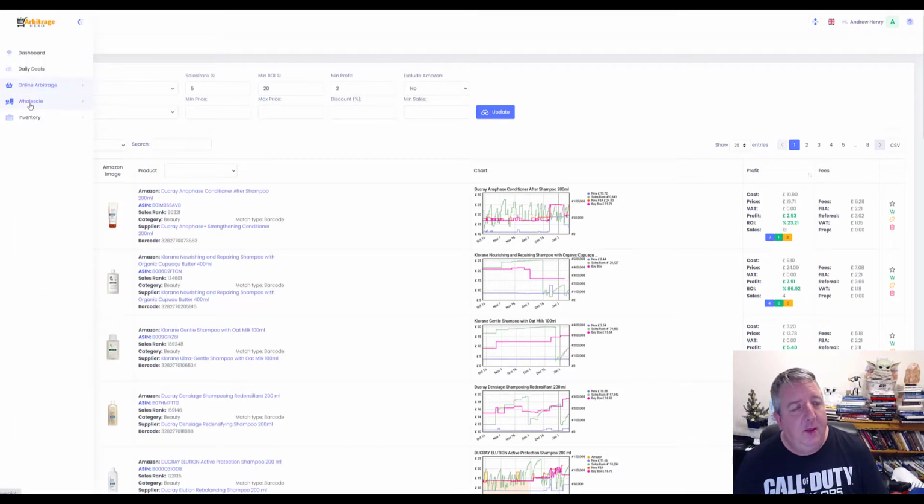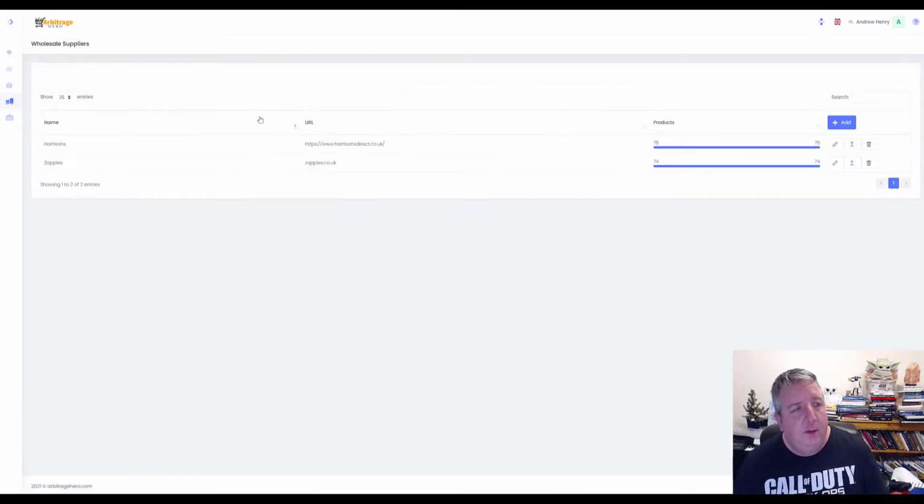The one other thing that I will call out on this particular one, if I go to wholesale, you can actually upload product data sheets from wholesalers into here, and it will do the same sort of tasks with those. So I've added a couple here, Harrison's and Zappy's.